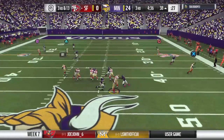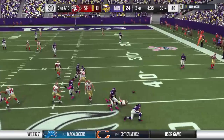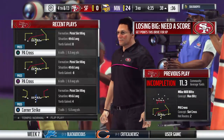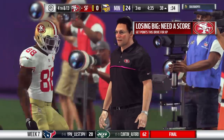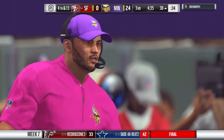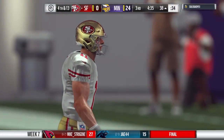Now on 3rd and long, they'll look to throw. And he'll be hit as he releases it, and that'll fall incomplete. Putting pressure on the guy throwing the football is always good, but when you can couple that with contact on him that leads to an incompletion, as we just saw there, that's winning football.